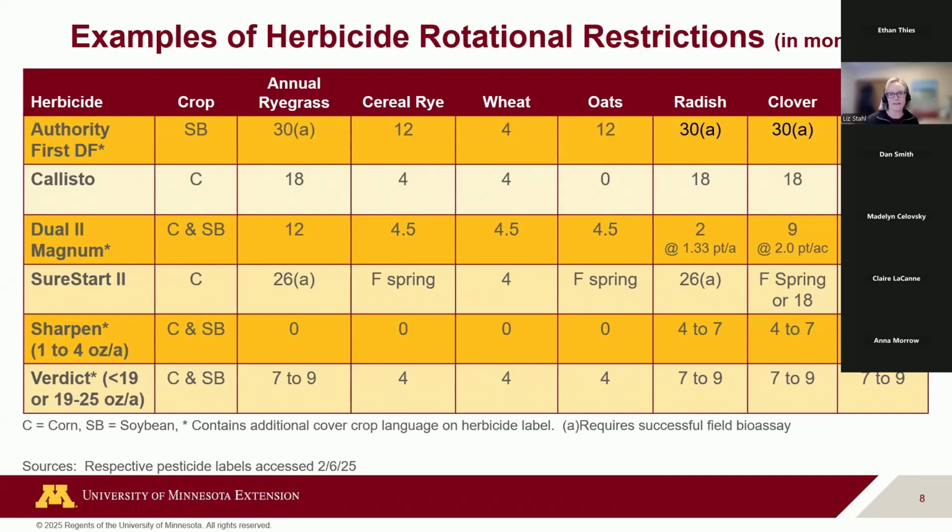But again, getting back to these herbicide rotational restrictions, I've got some different herbicides here on the left and then the different cover crops across here. And if you look at this, and this is in months, like our cereal rye, wheat, oats, typically when you do look at these labels, those will have some of the lowest rotational restrictions.